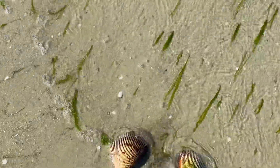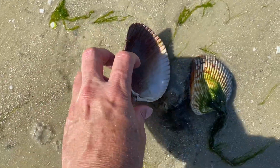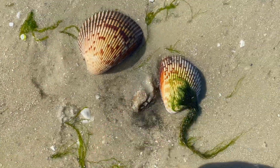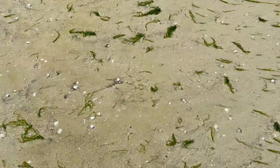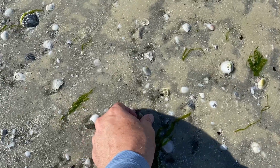So up first in our hunt for beach treasures are two Atlantic giant cockles. We have plenty of these. They're beautiful, but they take up a lot of room, so I left those for the next person. But they're a great, beautiful shell. We get them on the East Coast as well.